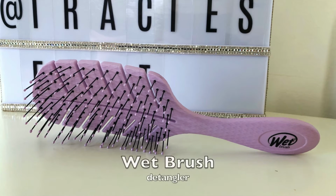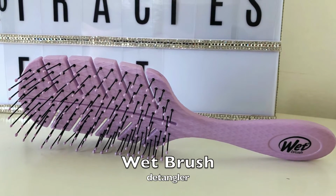And the last product that I'd like to talk to you about today is my wet brush detangler. This is a really good brush for detangling and getting through the hair after you've put your primer on, your leave-in conditioner, whatever you're using. Mine is my Philip Kingsley Daily Damage Defense. And then just starting from the ends, you just brush it through very gently. Now the bristles are really, really flexible. So it's going to comb through hair really, really gently.